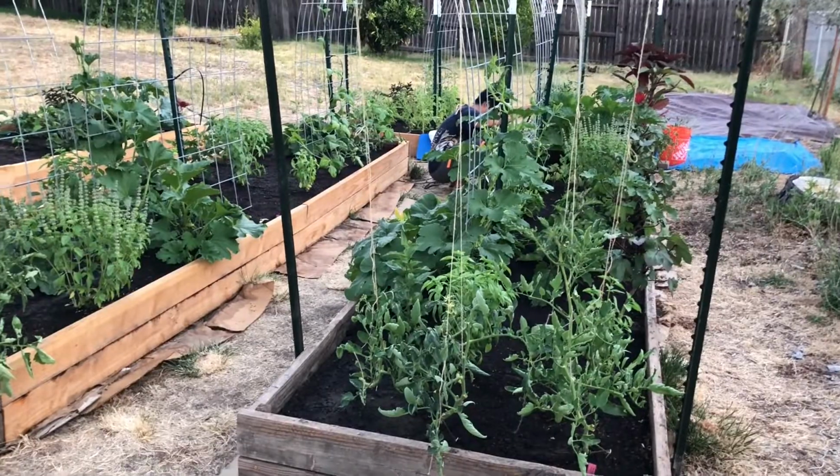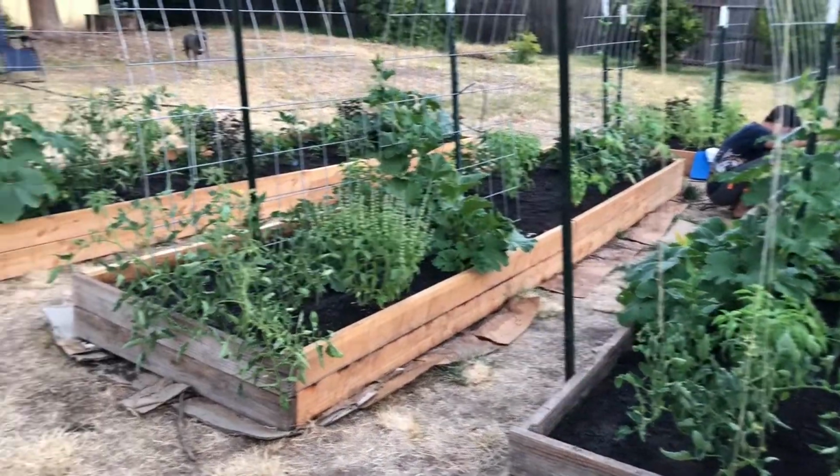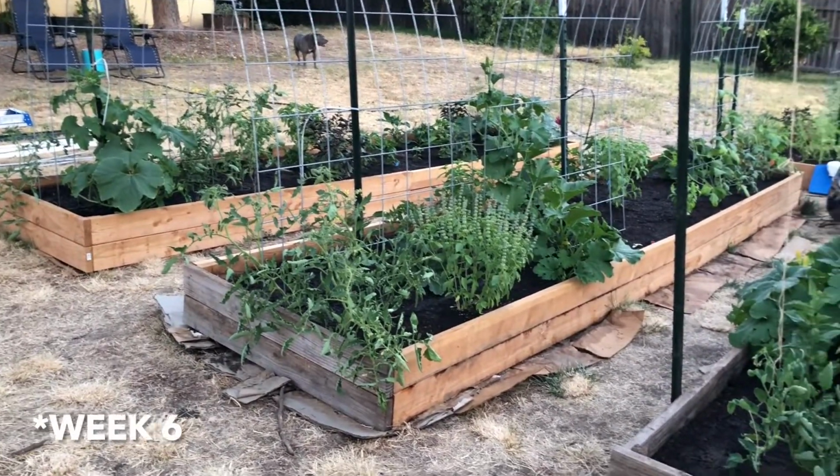I think it's week 5 of the garden tours, and so we have a lot of updates. Things have been growing really well since we put all of the trellising up, so I'm excited to take a closer look. Okay, so this is the garden, what I believe is week 5. I have to double check that.